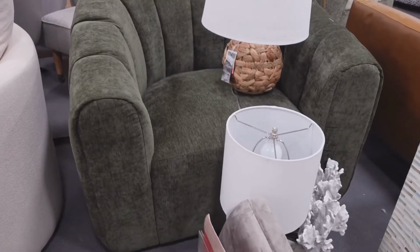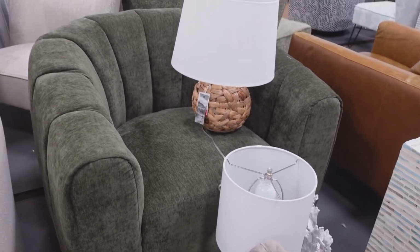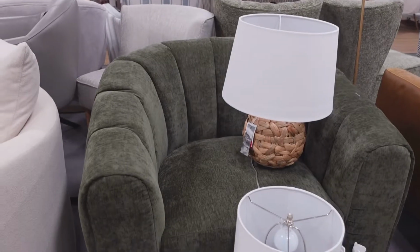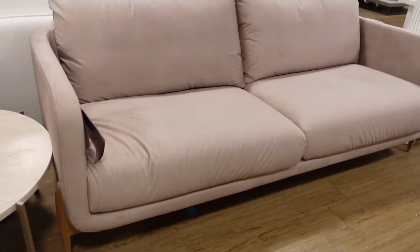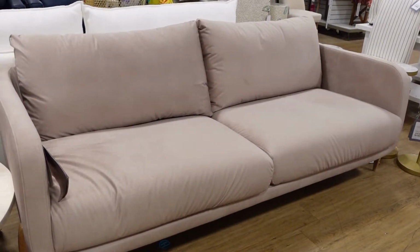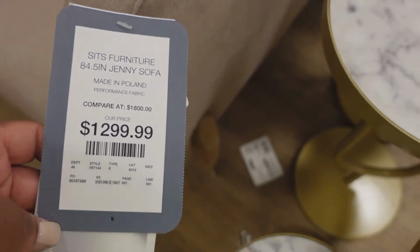This is still the year of the green tones. I absolutely love this tone of olive for this accent chair. This is another beautiful sofa. I don't know what color this is, maybe kind of a taupe, but it was also very comfortable.